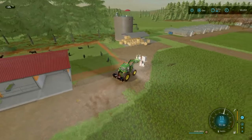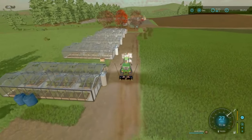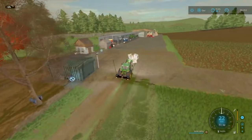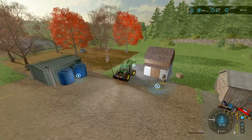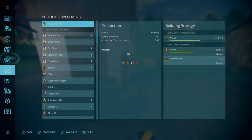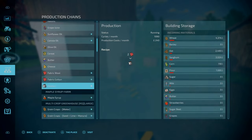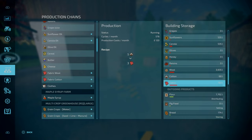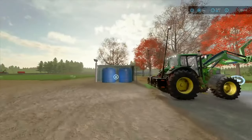There we go, let's grab that. So this is 4,000 liters of wool going into the farm supply production. But yeah, today's the day for our ultimate mowing session. Oops, careful. There we go, that's gone in. Tons of flour being produced in that. So, yeah, wheat, oats, sorghum, corn flour. In terms of fabric, got a little bit there at the moment. Just sent the wool over, it's got the cotton. So slowly getting its way through.